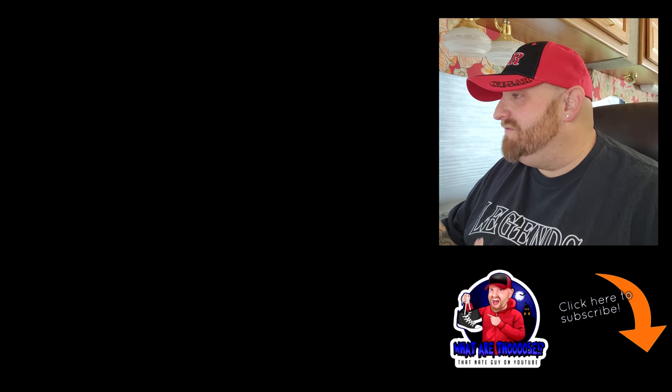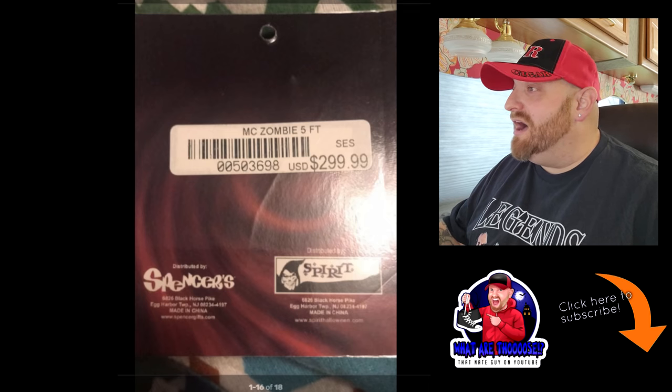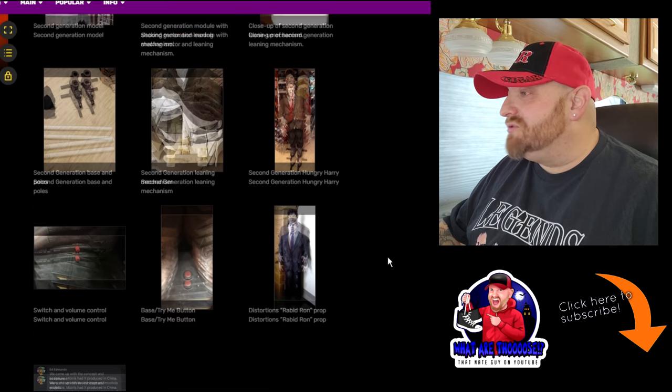Life-size zombie, 5 feet. Whoa! He was originally $300. That was in, what is this, 2005? $300 for a prop in 2005. Holy crap. All right, let's roll on down here.